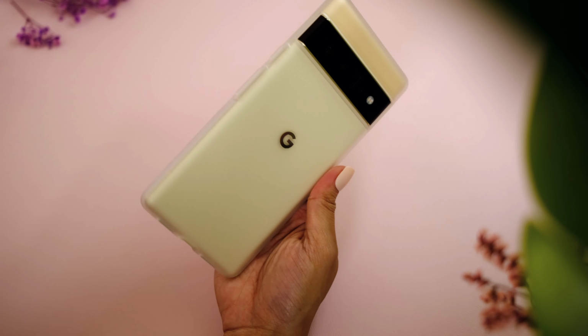So first off, after what, 4 years of having the same camera hardware on their Pixel devices, Google finally upgrades the sensor on their main camera. This Pixel 6 Pro also has a 12 megapixel wide angle camera, and specifically on the Pixel 6 Pro, but not on the Pixel 6, this has a telephoto camera with 4x optical zoom.